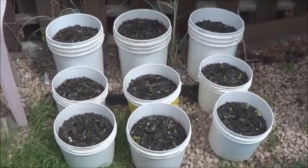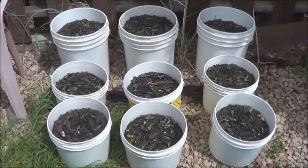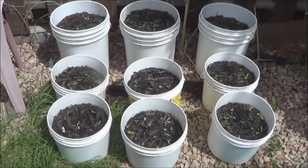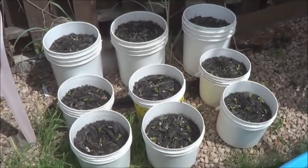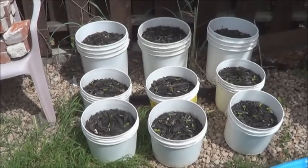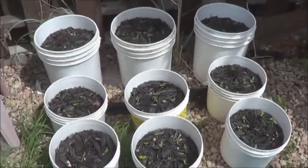These are all seeds that I got from a plant salvaged last year. Little sign that said "Rescue Me" on it. 225 super chili peppers. And I got just a ton of seeds. Now I know there's some concern about cross-pollination and hybridization and all that jazz, but I planted these out just to see what would grow. I've got lots more to go.